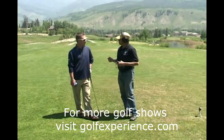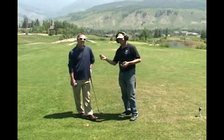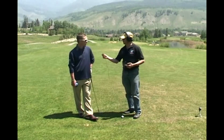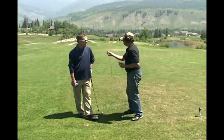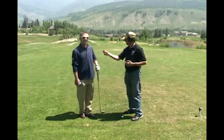I can't say what a beautiful shot that was, Ryan. Thank you. I don't think you could ask for anything better. It's a great lie. And you just came right over that little hill, the little mound, and rolled down perfectly for you to have a nice 160-yard, what do you think, 200-yard approach shot? About 190. 190. Okay.